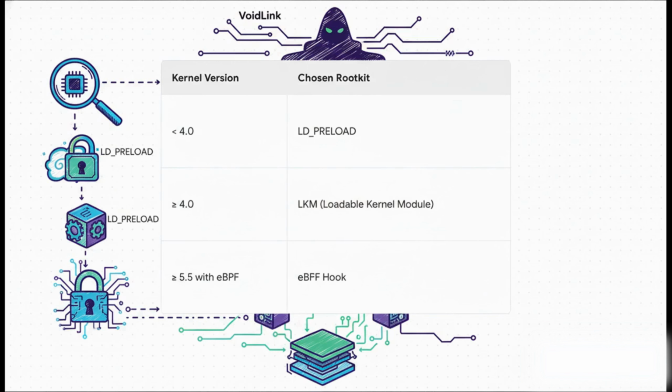And that intelligence, it goes all the way down to how it hides. The logic here is just amazing. VoidLink will actually check the Linux kernel version of its target and then choose the perfect rootkit for that specific system. For older systems, it uses one method. For more modern ones, it uses what's called a loadable kernel module, which basically injects it deep into the operating system. And for the very latest, most secure systems, it can use something called an eBPF hook, a really modern technique to subtly manipulate how the system behaves. That level of adaptation is just incredibly sophisticated.